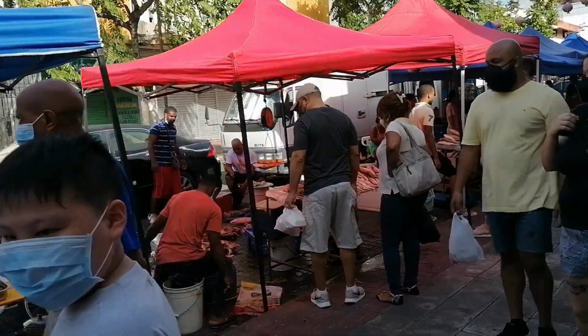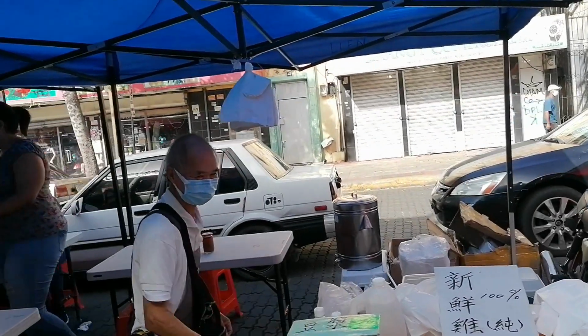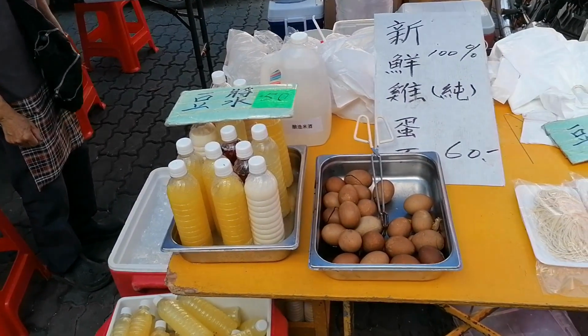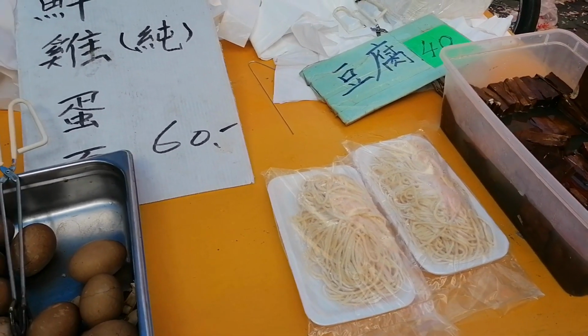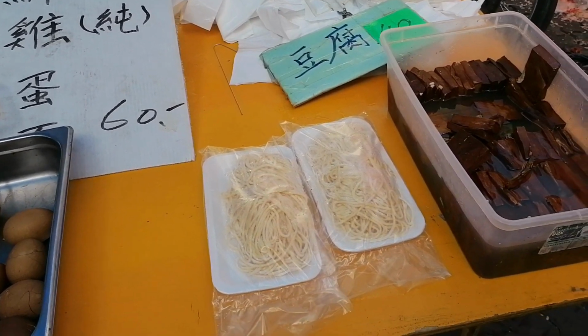Yes. Okay, now this little stand here I love. They have, they call them, I don't know how to say it in English, huevos de hierro, iron eggs would be the exact translation. And for example, he has fresh noodles. He makes them, they're recently made. Wow. And what about these iron eggs?